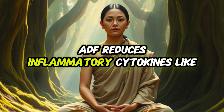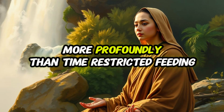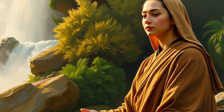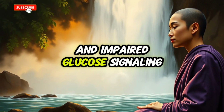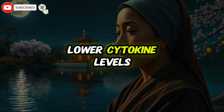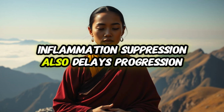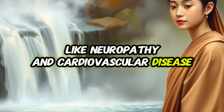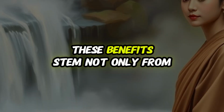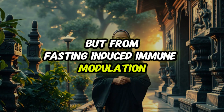ADF reduces inflammatory cytokines like IL-6 and TNF-alpha more profoundly than time-restricted feeding. Chronic inflammation contributes to beta cell dysfunction and impaired glucose signaling. Lower cytokine levels restore normal receptor function at the cellular level. Inflammation suppression also delays progression to complications like neuropathy and cardiovascular disease. These benefits stem not only from weight loss, but from fasting-induced immune modulation.